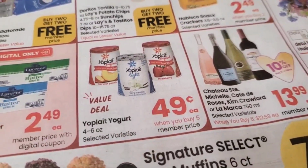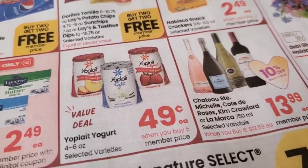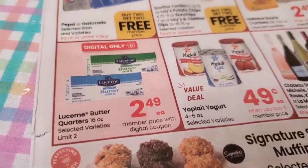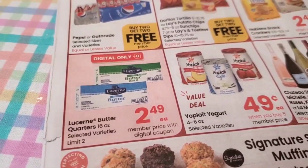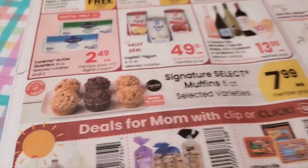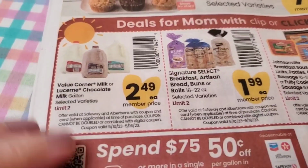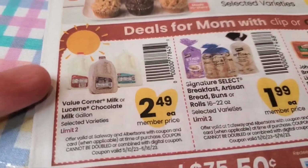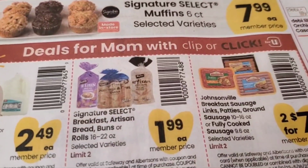And then there's Yoplaits are 49 cents each. I don't buy Yoplait, but I think that's a pretty good deal for Yoplaits. Really good. Check this out. Lucerne butters. Lucerne is the Safeway brand. But anyway, you can get it at Albertsons too, I think. 2.49. So limit two. I'm probably going to get all over that, so I will write that down for sure. And then they've got $8 for 6 muffins. And then here's some of the, you can either digital or tear it out. 2.49 for milk. I never buy a gallon of milk anymore because the kids don't drink it that fast because they're all adults. I use it for cooking more than anything.